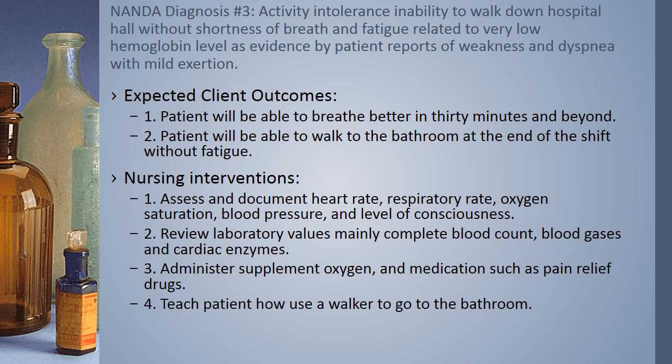The third priority need, which is not the least important, all three are very, very important, is activity intolerance, inability to walk down the hospital hall without shortness of breath and fatigue, related to very low hemoglobin level, as evidenced by patient reporting of weakness and dyspnea with mild exertion. The patient's expected outcome will be patient will be able to breathe better in 30 minutes and beyond. Patient will be able to walk to the bathroom at the end of the shift without fatigue.